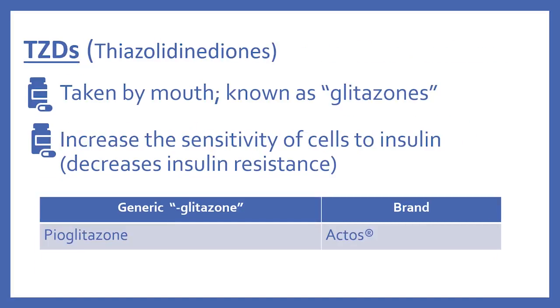Next is the TZDs. These are taken by mouth, and they're also known as the glitazones. They increase the sensitivity of cells to insulin, or in other words, decrease insulin resistance. These end with the suffix glitazone. And in the top 200, there's pioglitazone, which is Actos.